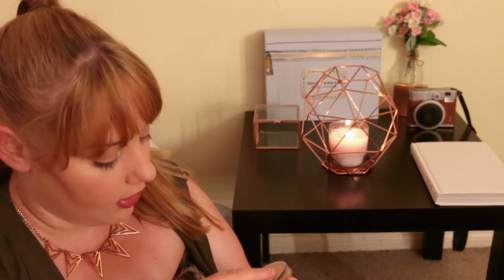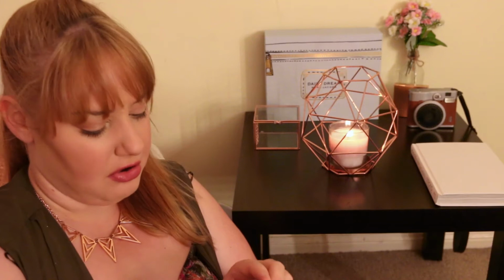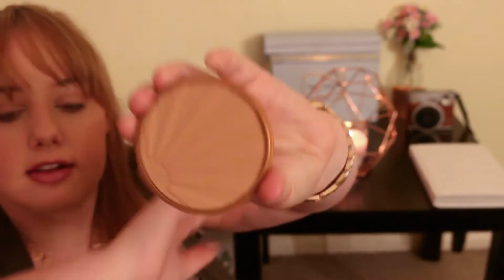Then I have a bronzer from Maybelline New York, and this is just their Sun Dream bronzing powder, in the shade 05 Sun Baked Ochre. Anyways, this is what it looks like there. It is such a warm bronzer, very natural.